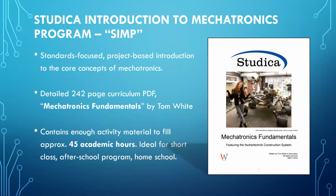So let's just review each set again briefly, but this time with pricing. Now, first we have the Studica Introduction to Mechatronics Program set, designed as a standards-focused, project-based introduction to the core concepts of mechatronics. The program is conducted with the use of a highly detailed 242-page curriculum document entitled Mechatronics Fundamentals, again written by noted educator and STEM expert Tom White.